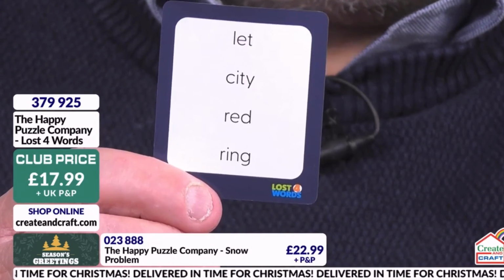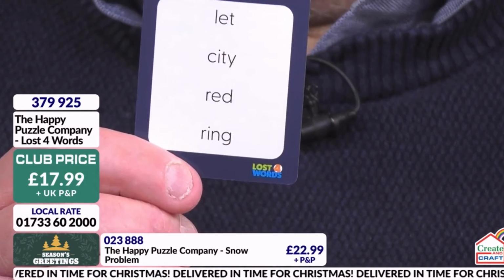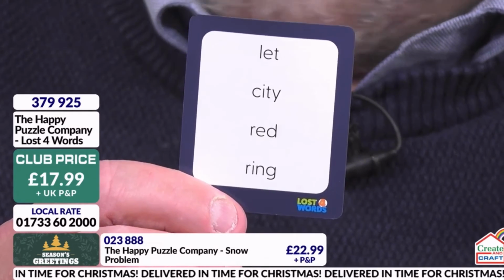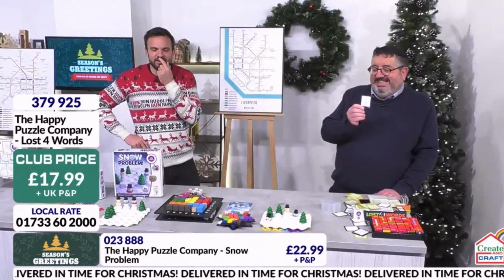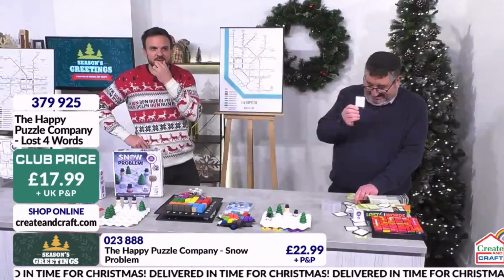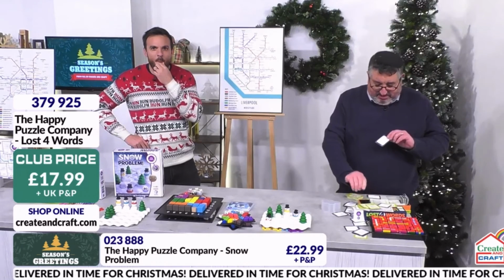Oh, I bet it's city. I bet city's the one that completes the colour. Can you name me a colour with the word city in it? Velocity. Violet. Is it? No, it's not. I'm really curious to see if anybody knows it. Right, we'll come back to that one because I want to give someone a chance to come in. We'll do this one more.